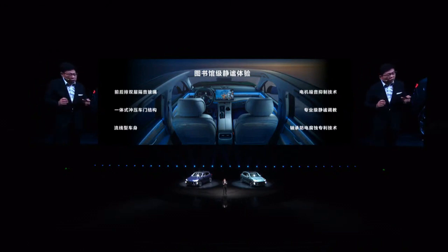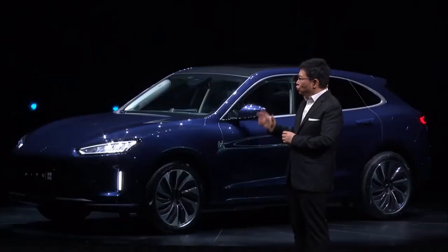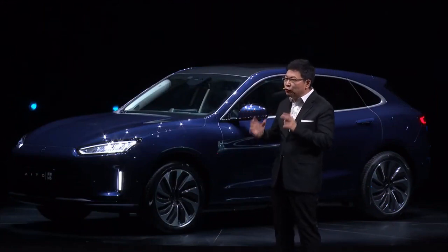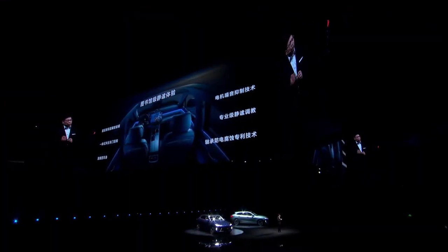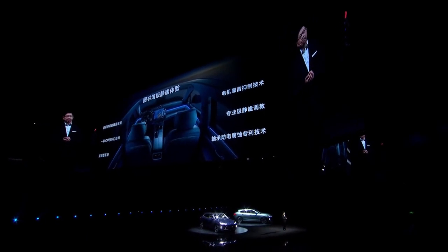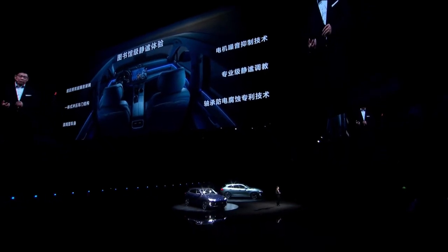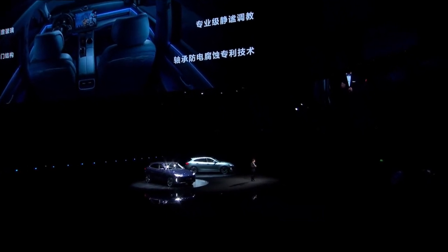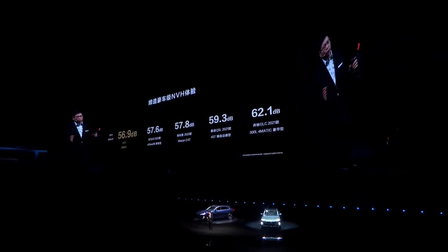We are able to offer a library-grade quiet experience. We use noise suppression technology for motors and adopt a patented bearing corrosion protection technology. And the car is professionally tuned to offer a quiet experience. We also use double-layered soundproof glass in the front and rear rows. To develop a premium car, you not only need a good sound system and handling capabilities, you also need to deliver a quiet driving experience.